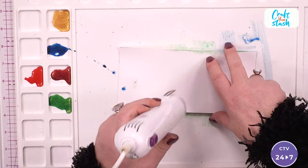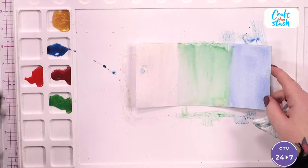That should be dry enough for me. Then what we're going to do is, honestly, you would think I had a drink the way that I can't get my words out.